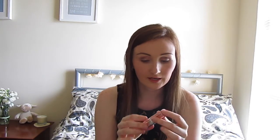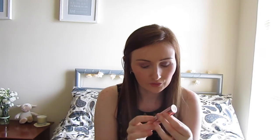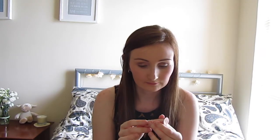Then on to my reds. I have six of them. I have a slight problem with dark lipsticks. So the first one is the other one of the Kate Moss ones that I have in the rose gold range. These are only a fairly recent release, and this one is number 53, Retro Red.